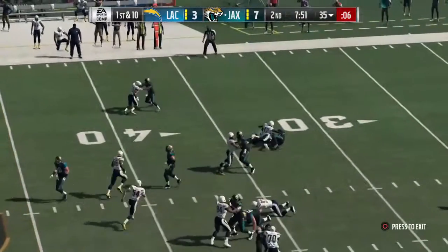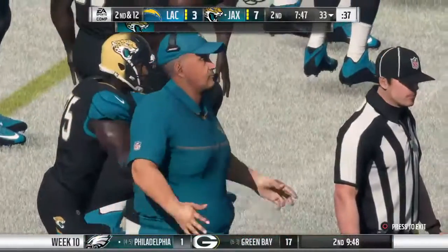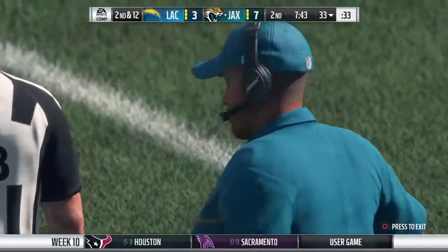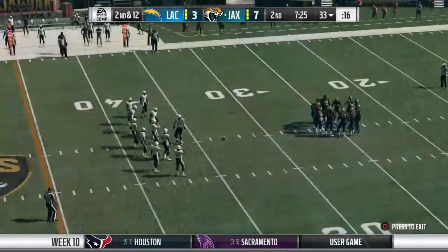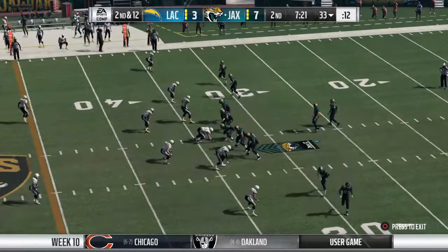Now they try the right side here. That's going to go as a loss of 2, and it'll be second down. Yeah, that was a safety that came through and made the play, but there's no doubt in my mind he hits like a linebacker, and we see a lot of that in today's NFL, don't we? And that time we do indeed. A big hit for a loss.